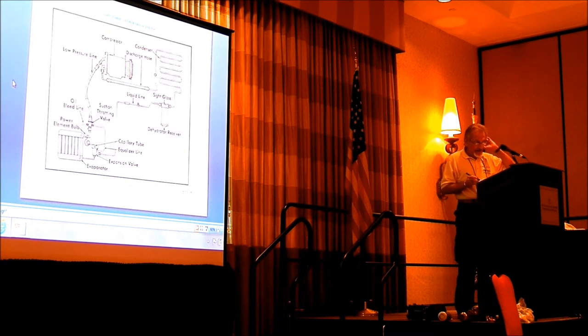Looks like they would have made a bleed in the top of the condenser to bleed off the air. They don't have one. I know. I'm sorry for breaking in.